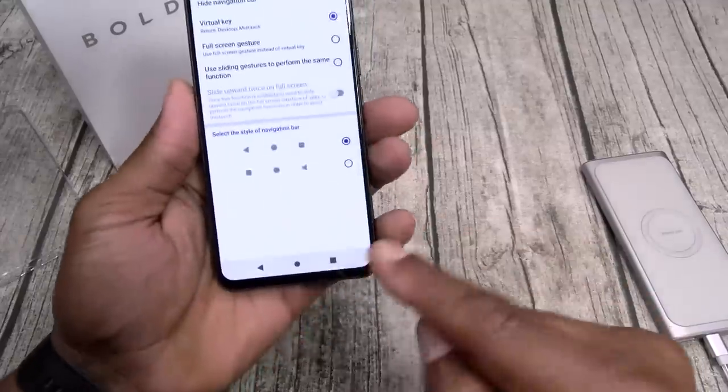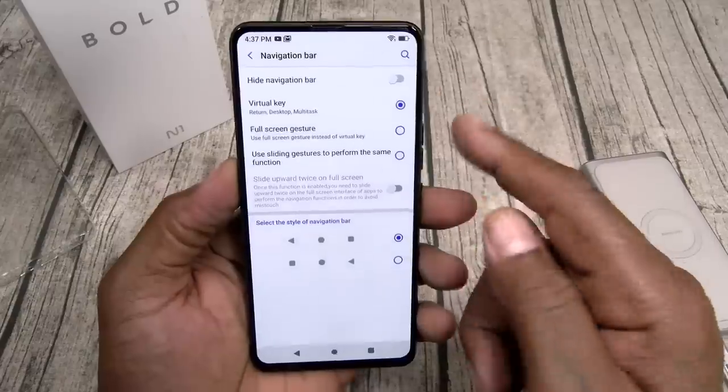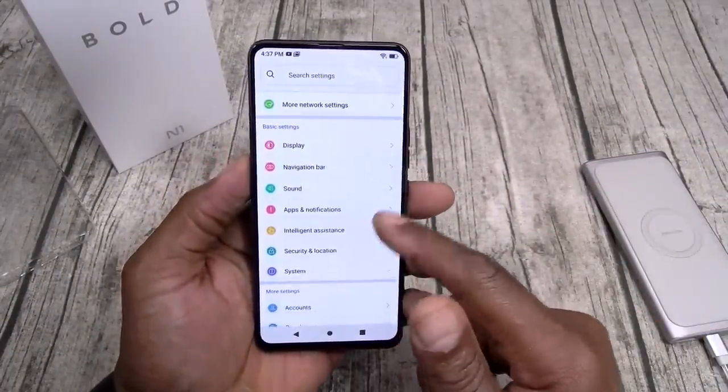Navigation bar. Now, if you don't like having your back button on the left, you can switch it over to the right. Or you can also use full screen gestures. Play with that for yourself. Let's go to sound.